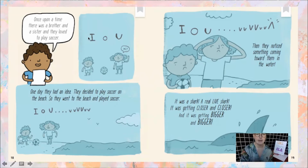So here's his writing. This is what his writing looks like, and this is the story he's telling for it. So he and his sister, I and you, playing soccer.